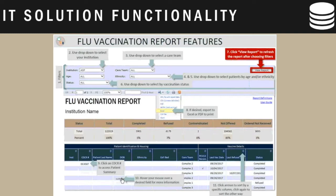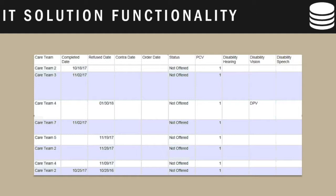And similarly, this report, to facilitate that, has a quote-unquote Excel-friendly version where we've essentially stripped out the header and footer information of the report, which makes it easy to sort and filter and do analysis of the data in Excel. On the Excel-friendly version, we've also included additional columns, such as whether the flu vaccine has been ordered for a given patient, and information around patient disabilities. And finally, like our other registries, clicking on the patient's CDC number will bring up the patient summary report.